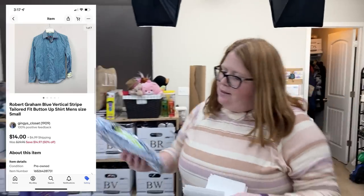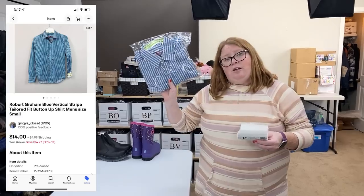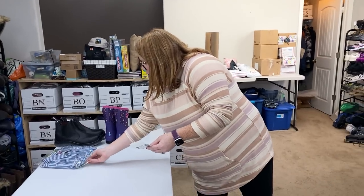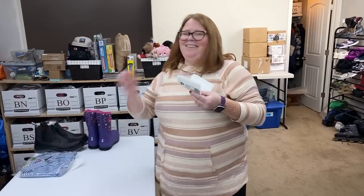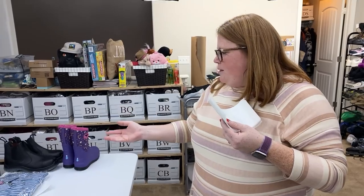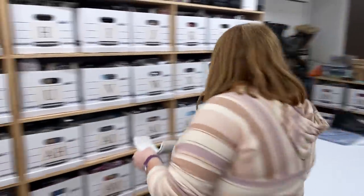All right, this is a Robert Graham shirt. I bought it for $5.99, ended up selling on one of our sales for $14 plus shipping. Definitely Robert Graham is not what it used to be. That also was not that cute of a shirt, in my opinion. But yeah, I'm sure some of the stuff can still do really well, but be more selective if you're still picking it up.